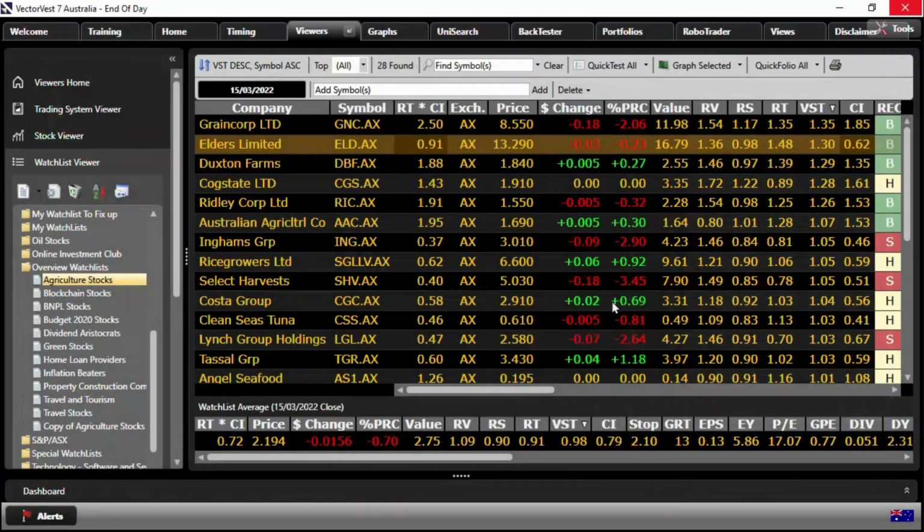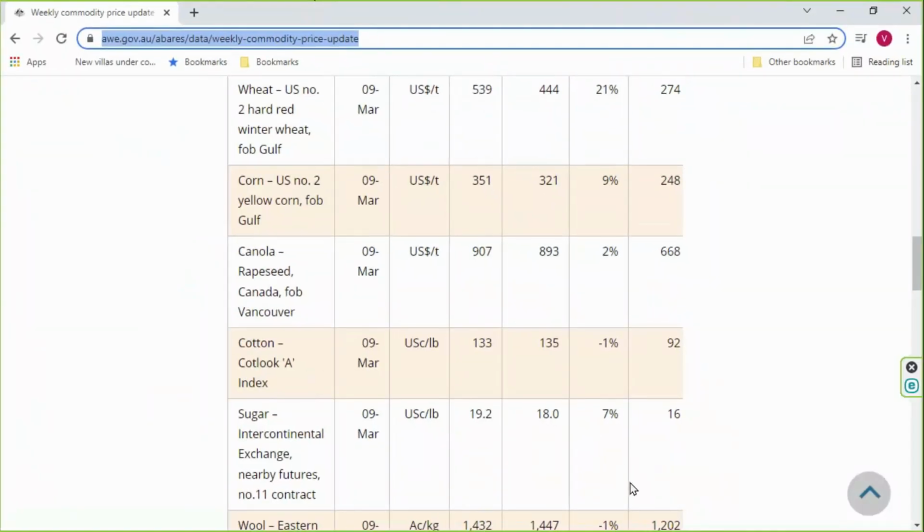In your weekly essay this week, I've noted several of the stocks that have come off. But it's not to say that the agricultural sector is not a good performer. You've just got to, pardon the pun, separate the wheat from the chaff, so to speak. Let's bring this up here. There's a very interesting website that I came across.